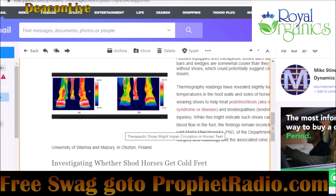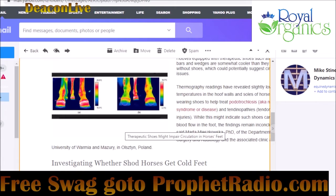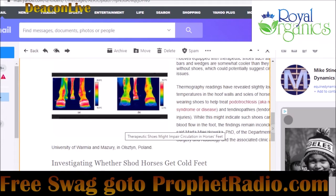You look at a laminitic horse that's in acute stages, and how is that foot going to look on thermographic imaging, and it depends on where you are in that stage.